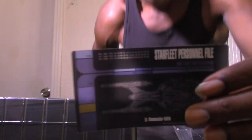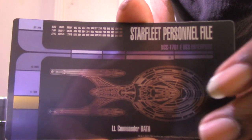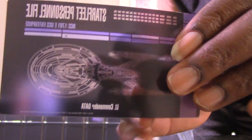You also get a data file right here with this. It's inside this plastic, so I have to open it up. And it gives you a file on Lieutenant Commander Data. It's a see-through type data file, or data file card. It's kind of cool. You can see through it.